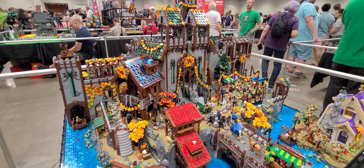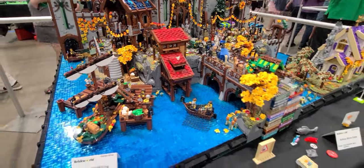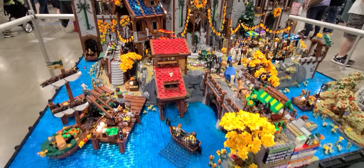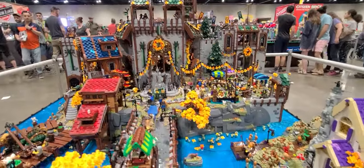All right, folks, take a look at this amazing build over here. It looks like it was built by Philip and Maria. This is called the Autumn Shore Castle. And holy cow, what a vibe. My wife and I saw this one right away and we loved it.